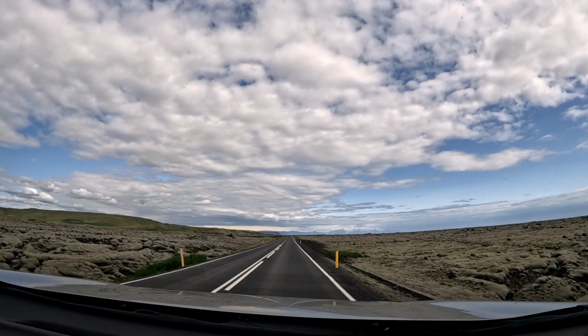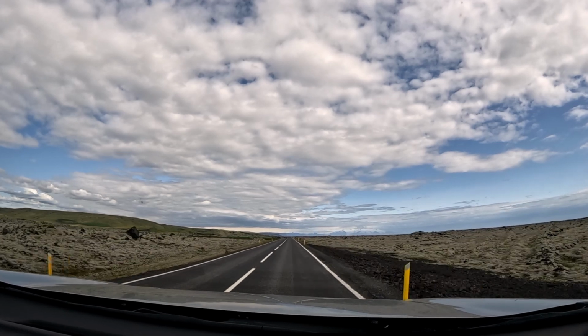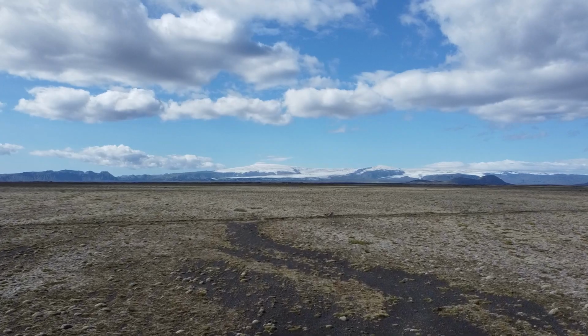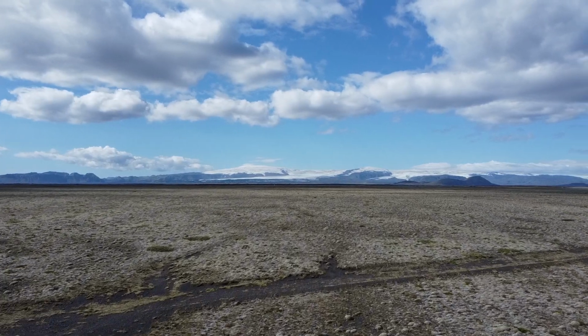Once you're further into the east of Iceland, it can feel like you're driving hours without seeing anyone or anything. Although out of nowhere you'll come across a random toilet in the middle of nowhere with a viewing point on top of it so that you can stand and take in all of the ancient lava fields around it.